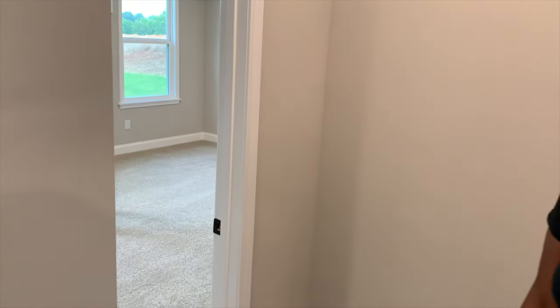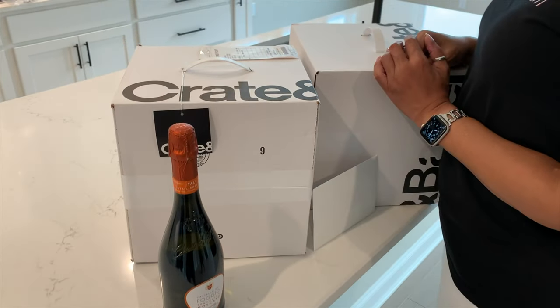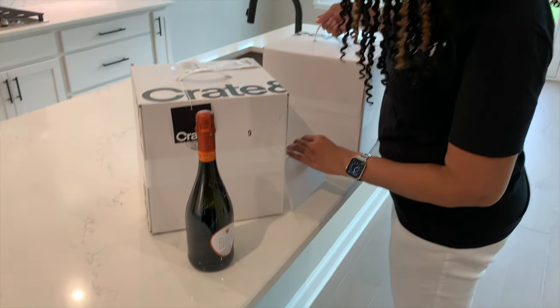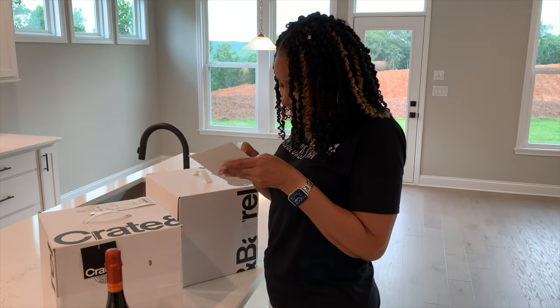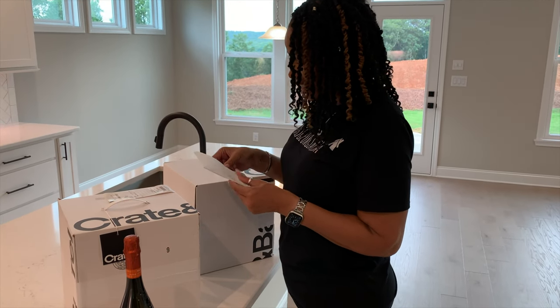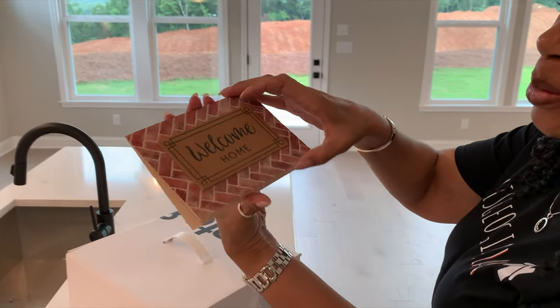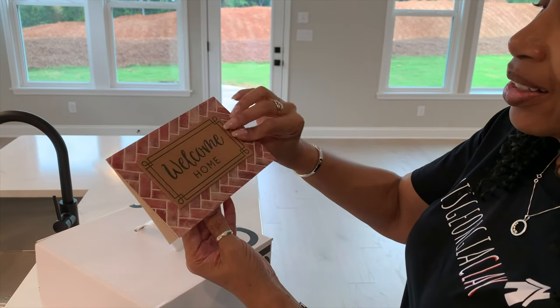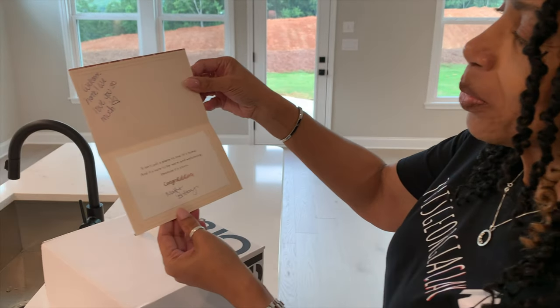Okay, what are you guys up to? Welcome home. No, you did not do that for me. Oh, that's a beautiful car, guys. It says welcome home. It reminds us of the brick in the front of the house. Oh, the driveway. The driveway, yeah. It does. Welcome home. We love you so much.